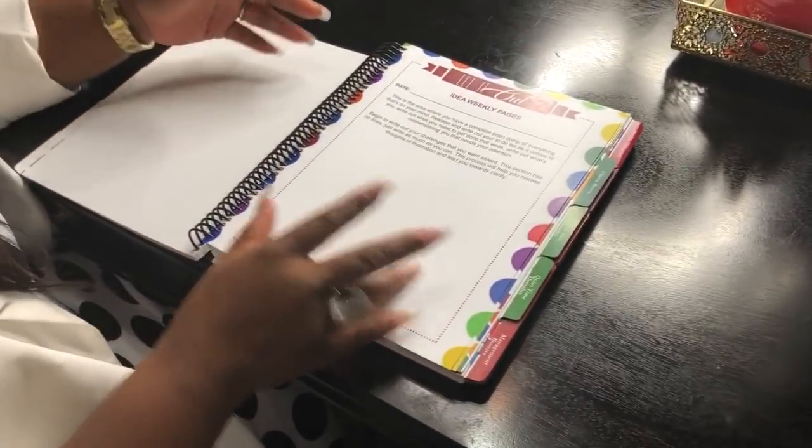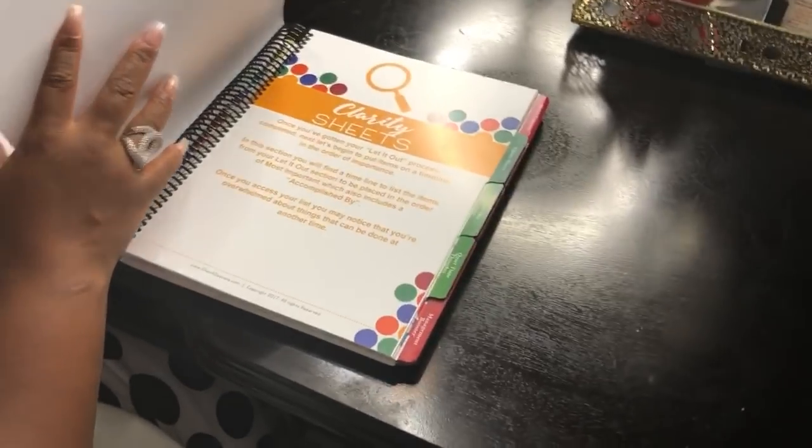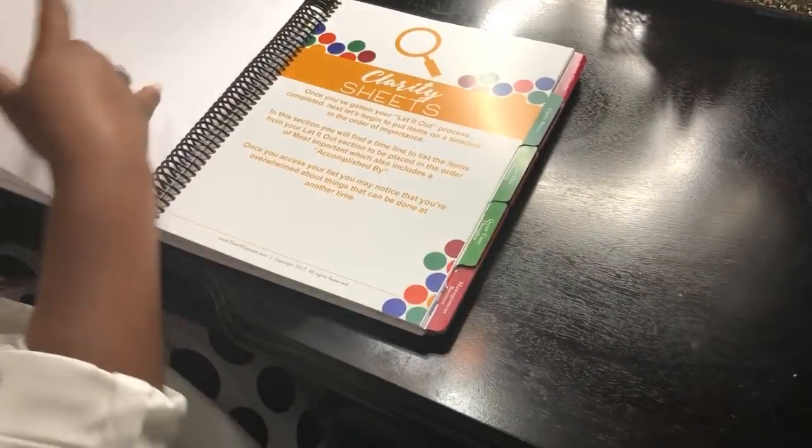So the Let It Out section has 5 weeks. It's a colorful platform that I really enjoy. No lines, so it's open space, and it's enough space for me to just write. I literally planned the conference with this Let It Out sheet.